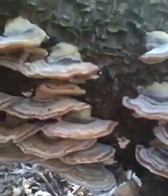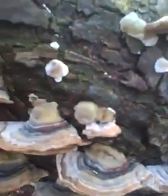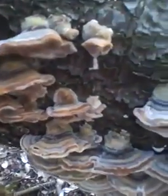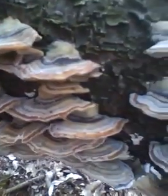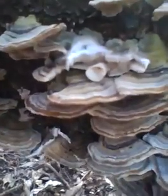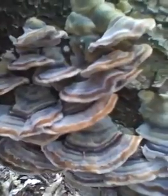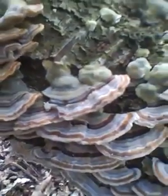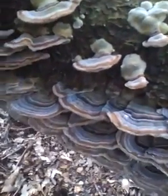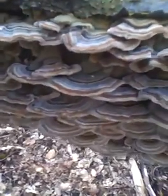Like many of the tree polypores as well, the porous underside of this mushroom is very rich in a compound called ergosterol, which, if you harvest these mushrooms wild and take them home and dry them out in direct sunlight with the porous underside facing upwards, so you kind of turn them upside down, the UV contact on the pores of the mushroom will convert the ergosterol into vitamin D2, which is a really interesting nutritional fact about these mushrooms.